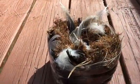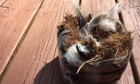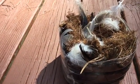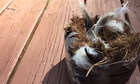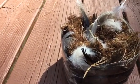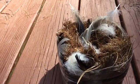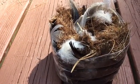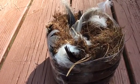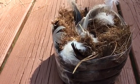So far we've seen a couple of different types of nests, that of the tree nesting robin and the cliff or shelf style nesting eastern Phoebe, to the low shrub nesting style of the chipping sparrow. But here we have another nest type. So this is a cavity nester, and a bird that nests often in hollowed out trees, fence posts, as well as takes easily to nest boxes or birdhouses. This is the nest of a tree swallow.